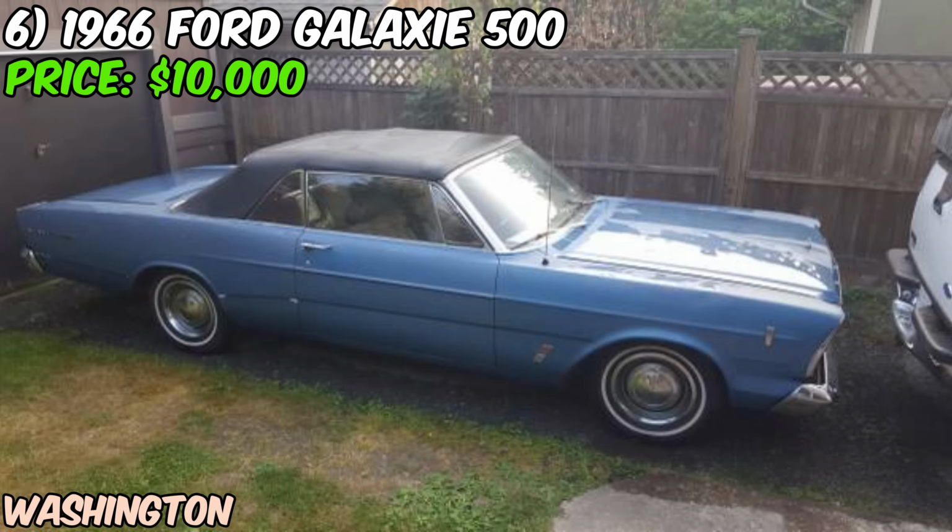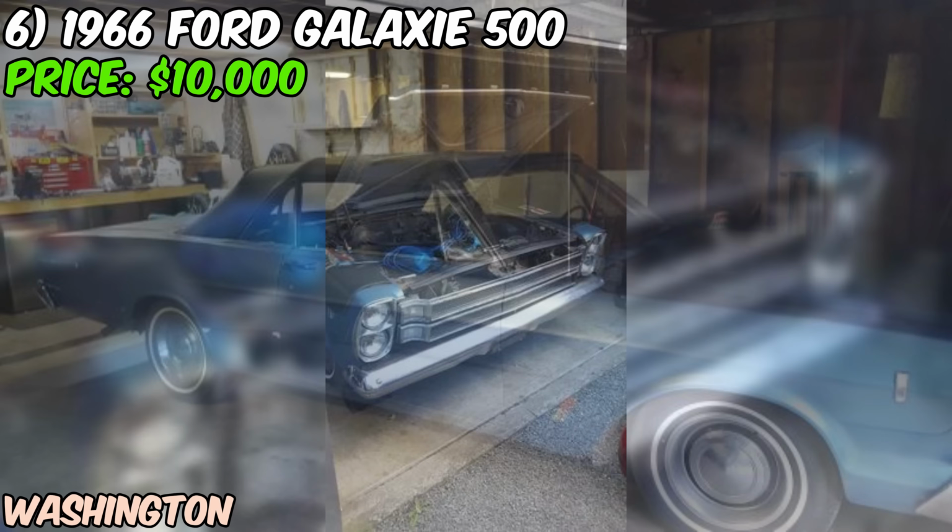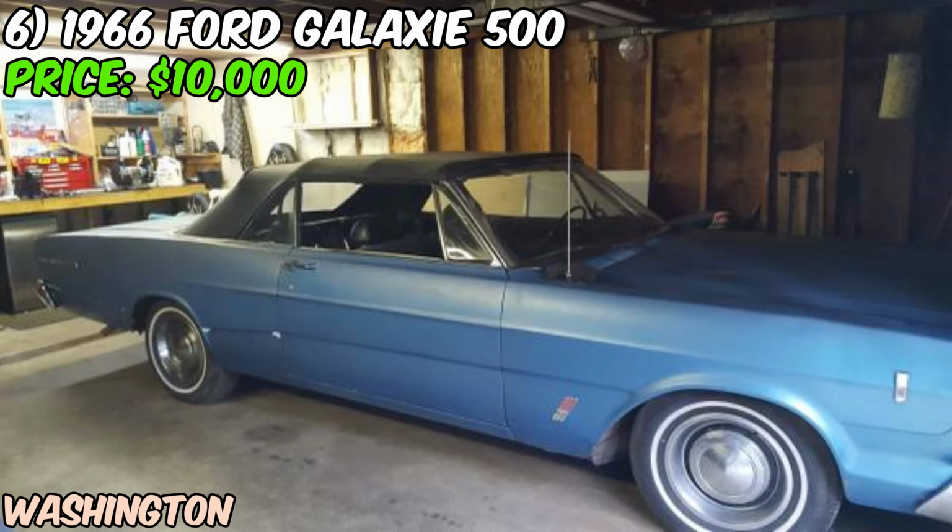Now, I've got to be honest with you. This car needs some work. The seller is upfront about its condition, which I really appreciate. It's been in storage for 15 years, which means it's been protected from the elements, but it also means it's been sitting for a long time.